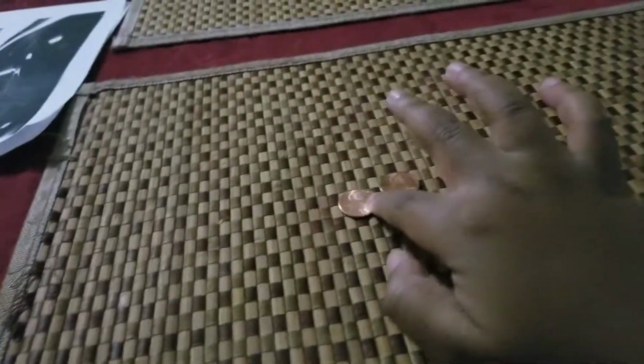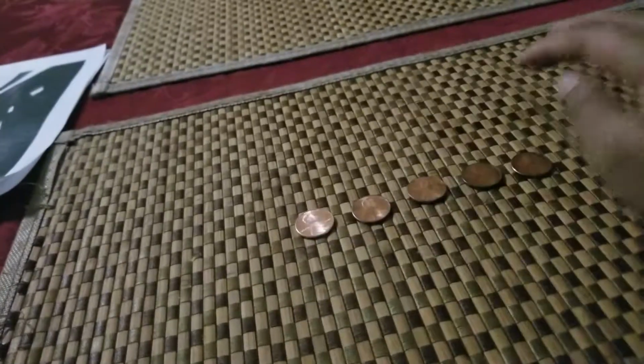Well, this is a 2018 penny, so this is a 2018 penny. Alright, so I'm gonna put this back in this collection.